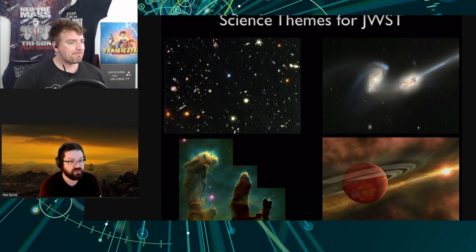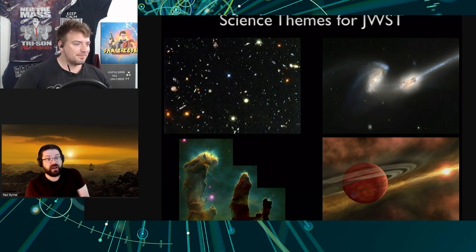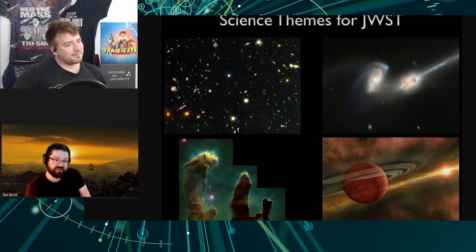Now that JWST has been calibrated and verified that it's in good working order, the final bit of the commissioning was done yesterday. It's now open for business, and that business will be performed by planetary astronomers, by cosmologists, you name it, who have applied or will apply competitively for time on the telescope, on the spacecraft, and then they'll be able to decide, well, I'm going to do this project.